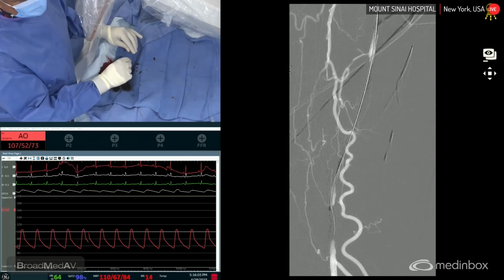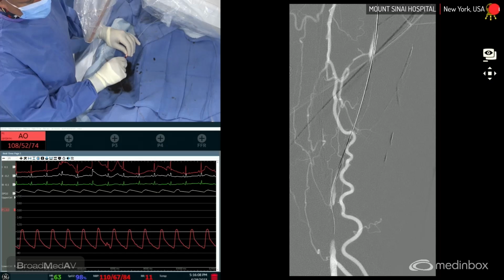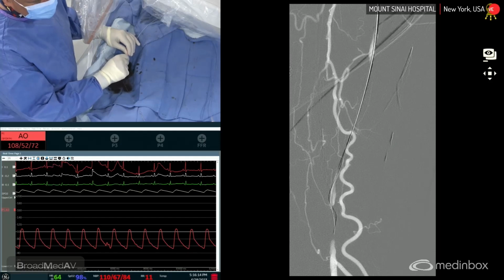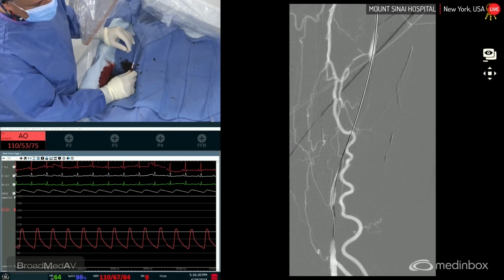So let me just pull this back here. We're just going to come back and try to find another lumen here. It's all about trying to find planes and figuring out which plane is going to work here. So the question is which plane works. I like this a little bit better. I just found a better plane. Push it down a little bit.